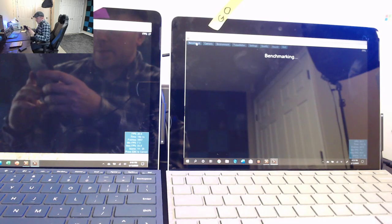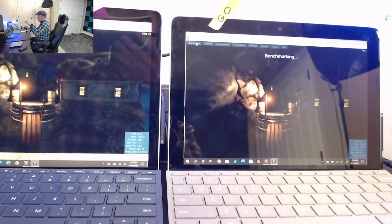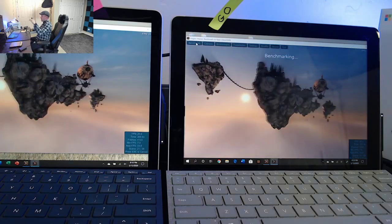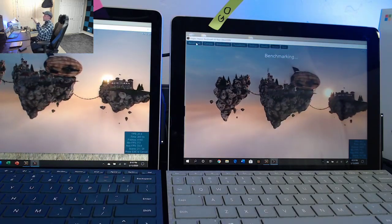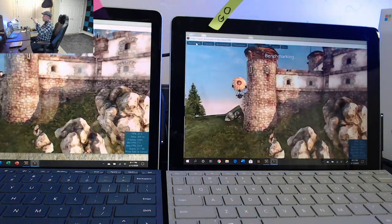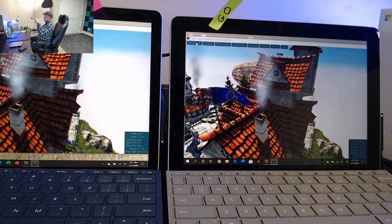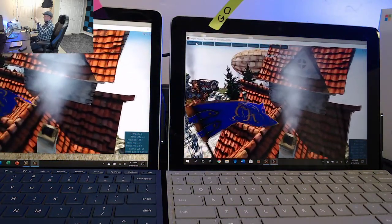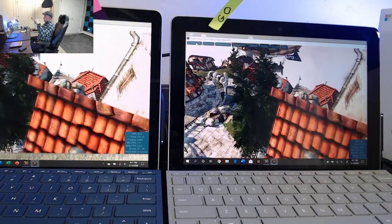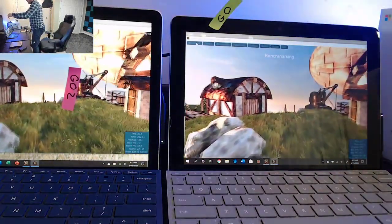Now, I don't expect that they'll be any different if they're pulling the same amount of watts, especially since the chassis is exactly the same. So Surface Go, 111 degrees on the front. The Surface Go 2, 111 degrees on the front. Let's look at the back here.